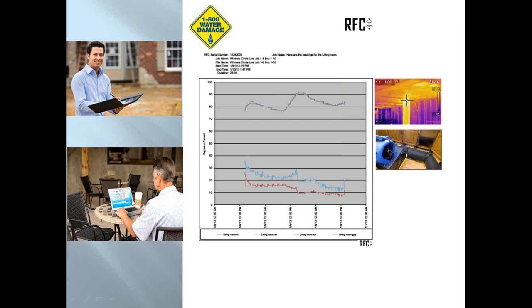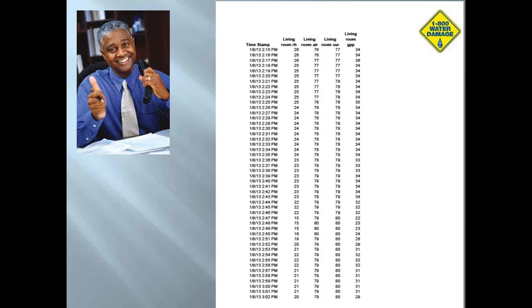So you could be at your coffee shop, download the reports, get it to the adjuster, and the adjuster's right there, has everything that he needs. So that's one report. Another report that we have is a timestamp. So you can see on this timestamp, we have readings every minute. We can customize the report, though, and change it maybe every 45 minutes, every 2 hours, 3 hours, whatever you'd like, and then you'll still get the data.